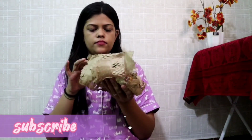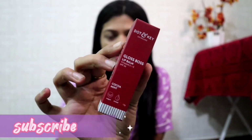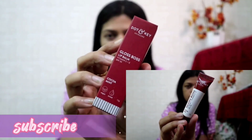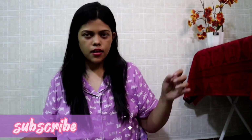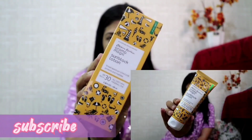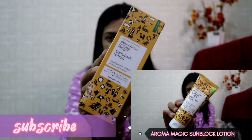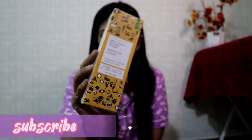So the first thing here is the Dot&Key lip balm, which is in the shade Cocoa Mint, and this is how it looks. I would definitely share a review on this once I use it. Moving on to the next one, here I have is the Aroma Magic Sunblock Lotion. It's been quite a while that I wanted to purchase this one, and finally I did. I just hope it is as per my expectations. So yes, this is the one.